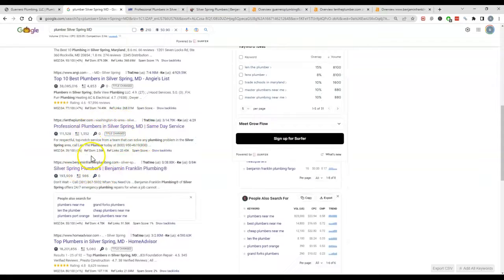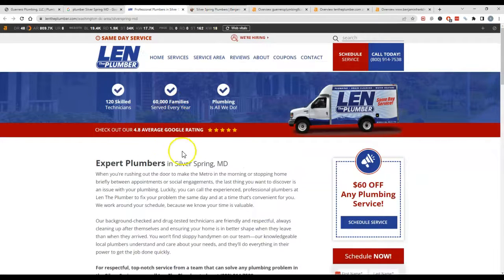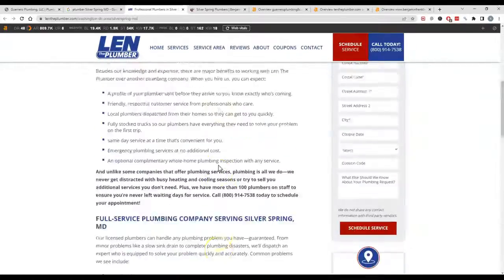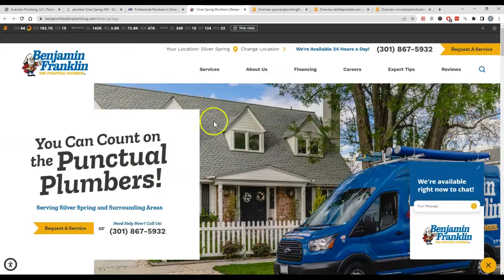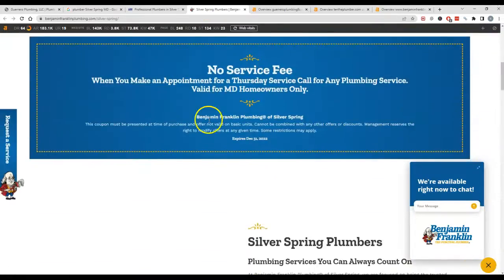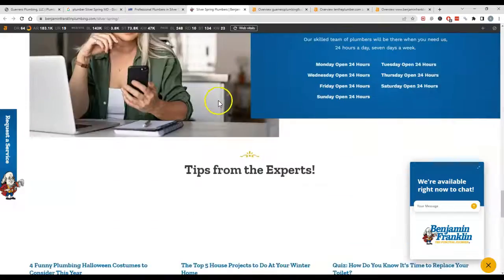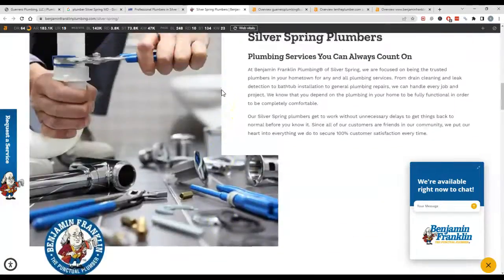So I've got two of your competitors here pulled up so we could take a look and see what they've got going on. As you can see, they've got a little bit of content on here, but nothing too crazy, but definitely have got some stuff, you know, plumbers in Silver Spring, it's a keyword, expert plumbers. Okay. So Benjamin Franklin, they're a pretty big company here. So taking a look, they've got a little bit more content on their site, but nothing that would be unbeatable.